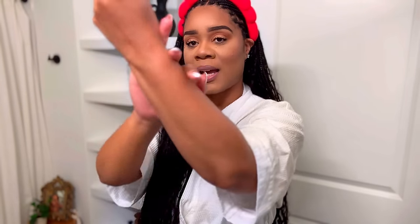So let's see. First up is this classic aviator. It's kind of like a cat eye style. I love that it is tortoise. I don't have any tortoise shell glasses at the moment. I also love that it is a gradient lens that is brown. So let's see.